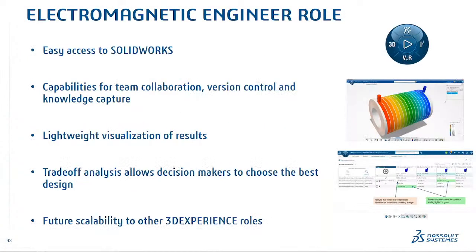All right. Now, being that this solution is tied to our platform, the 3D Experience platform, we have easy access to SOLIDWORKS. So we can transfer our SOLIDWORKS models right into CST Studio Suite, and it's all connected to the platform. The data resides on the platform. Of course, the whole premise of the platform is to enable team collaboration, version control, and knowledge capture. It's all on the platform.